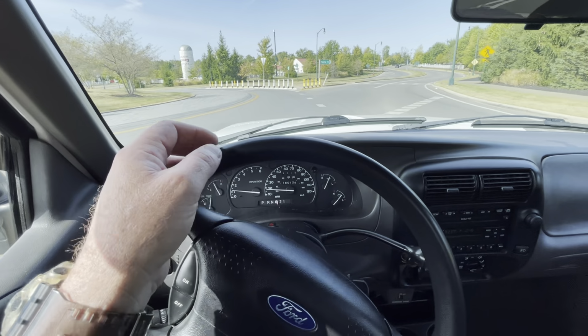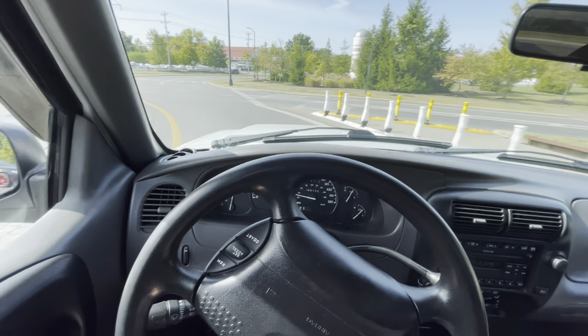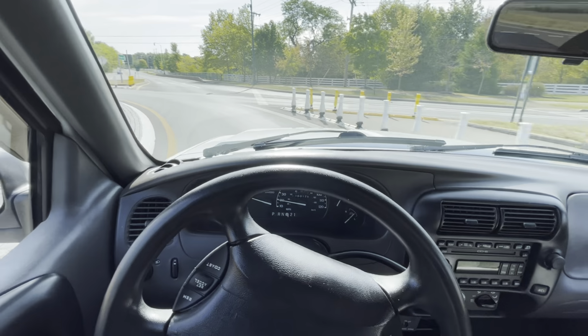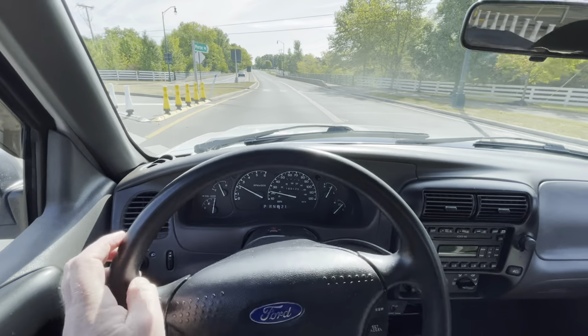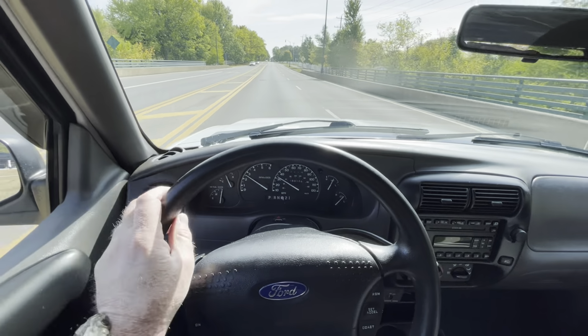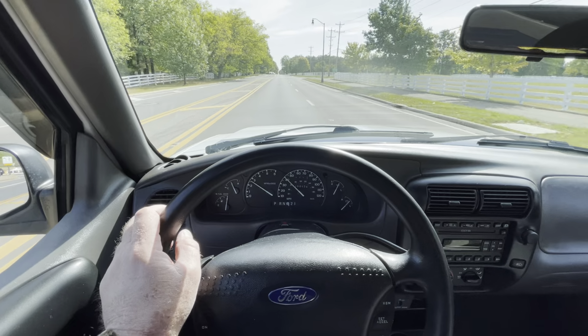So, 3-liter V6, it's only like 154 horsepower, I think. So it's not, you know, it's not a race truck. It's not an SVT Raptor. But it gets the job done. It's got good acceleration. It's a pretty quiet cab. I mean, you hear the engine a little bit. Seats are very comfortable for me.